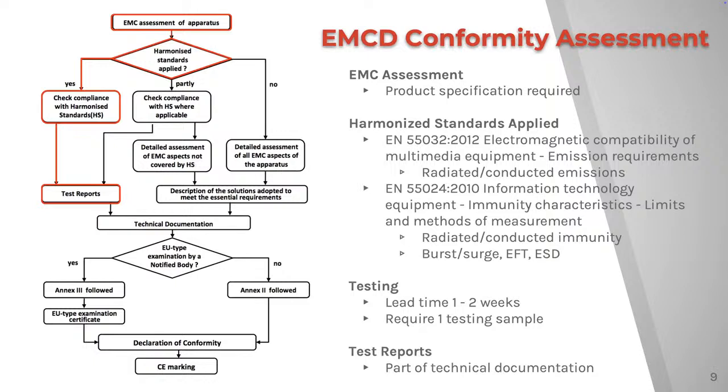EMCD Conformity Assessment. EMC Assessment. Product specification required. Harmonized standards applied. EN 55032:2012, Electromagnetic Compatibility of Multimedia Equipment, Emissions Requirements, radiated and conducted emissions. EN 55024:2010, Information Technology Equipment, Immunity Characteristics, Limits and Methods of Measurement, radiated and conducted immunity, burst and surge, EFT, ESD. Testing lead time is 1 to 2 weeks, requires one testing sample. Test reports are part of the technical documentation.